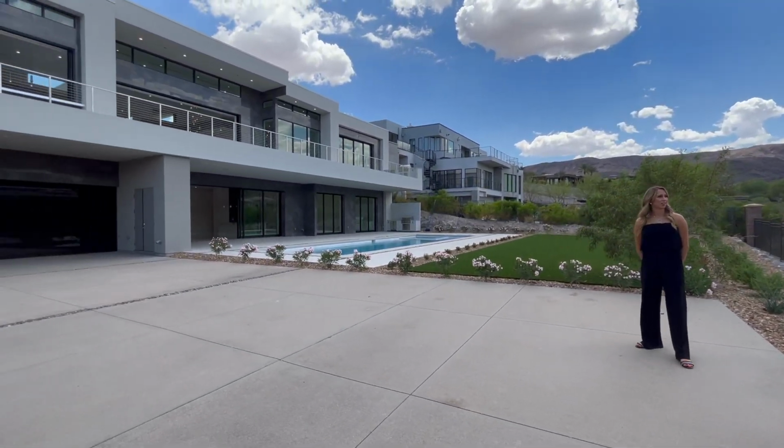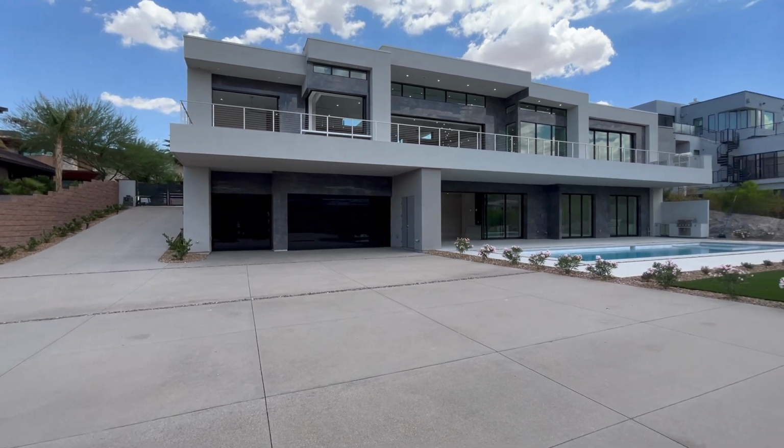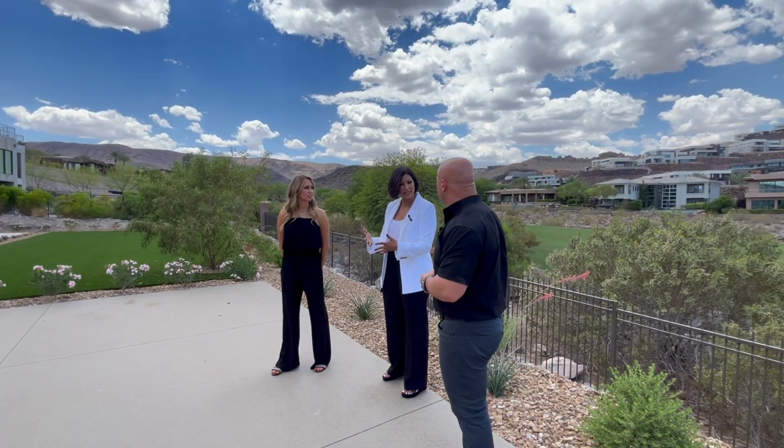Just taking in the home from this vantage point. Photos really don't do this home justice. You really have to come and see it and feel it and walk it. And being here at different times of the day, the house is ever evolving.